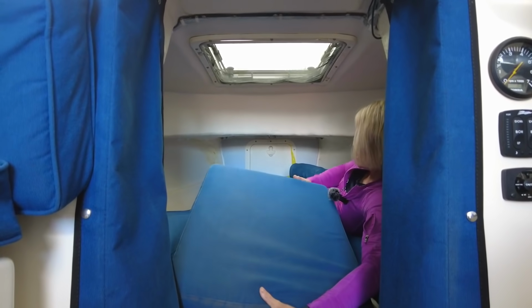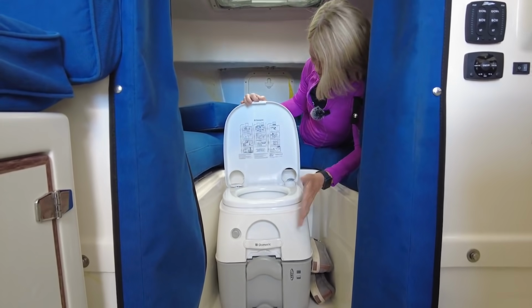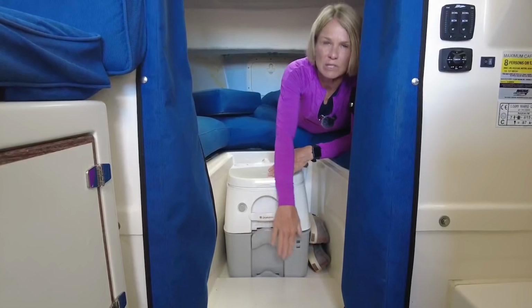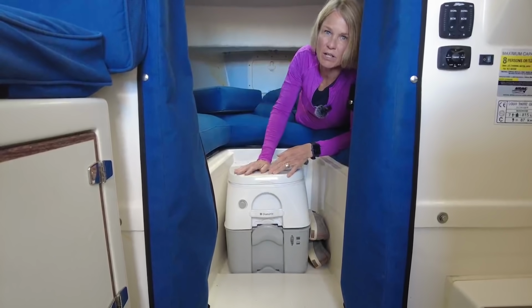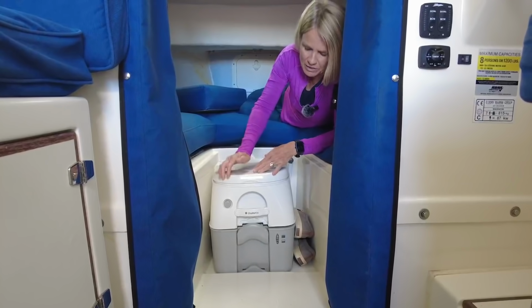This is our great porta potty. Works really well. It's portable. When you need to dump it, you just take the bottom off and you walk into the restroom with it, or a lot of marinas have a dumping station right on the dock, and so you empty that.